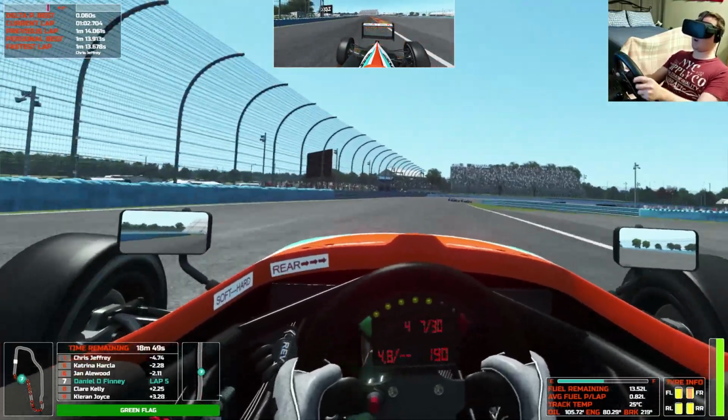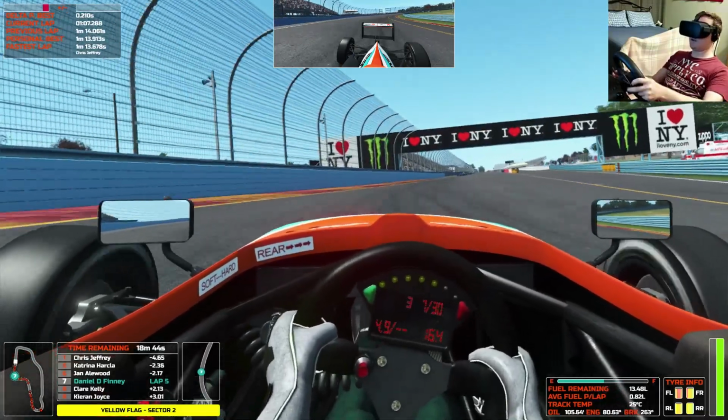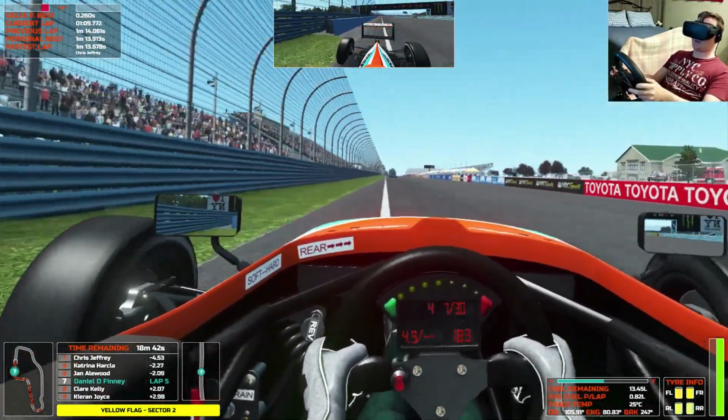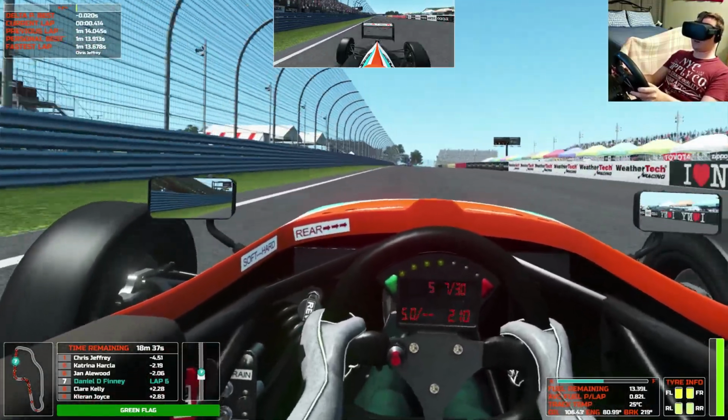Oh, just a bit too wide. So much understeer in this car. I was playing around with the setup in practice, but just couldn't seem to find a good balance. This is the best I could do.